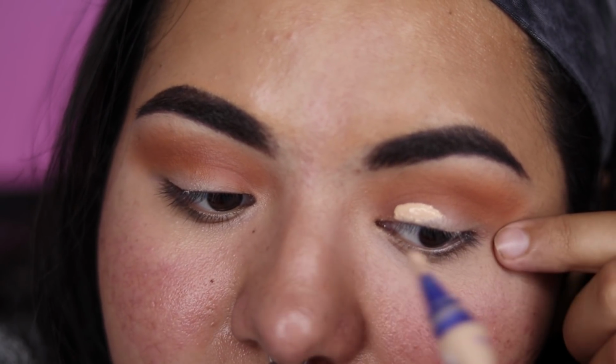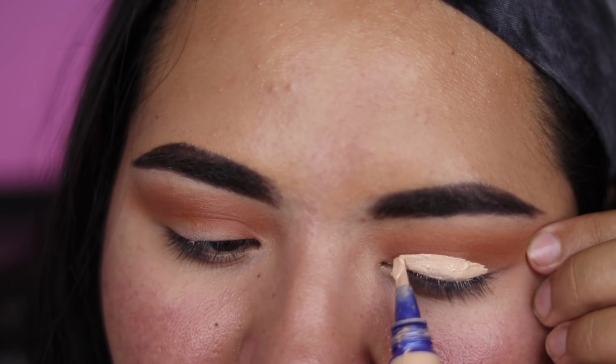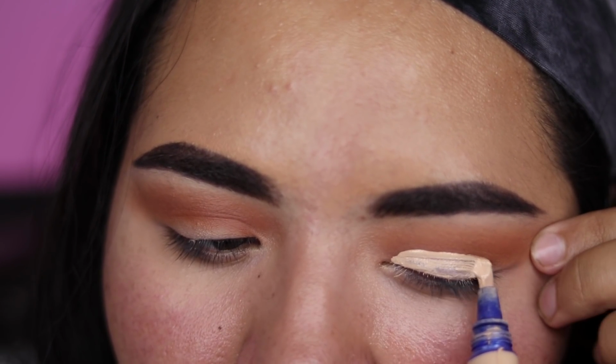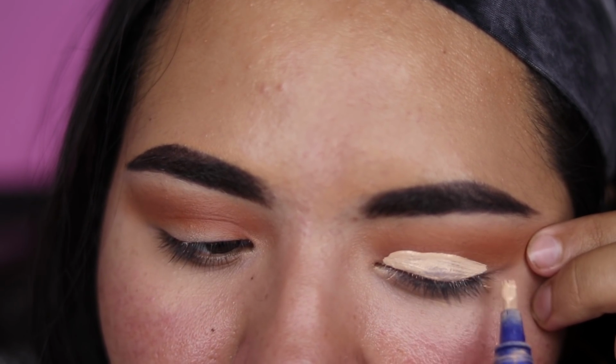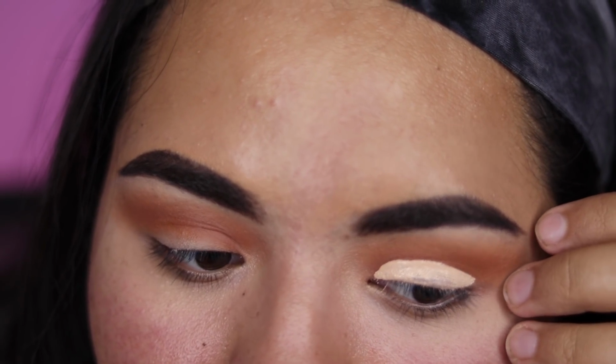Oy, squirted a little. So we're just gonna cut the crease, and I like to go in small strokes, so that way I don't accidentally cut it too much. And I know all of you know this, but don't pull on your eye. I know I'm doing it, but you're not supposed to.